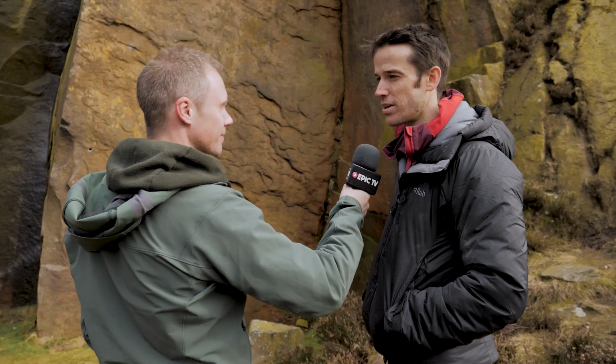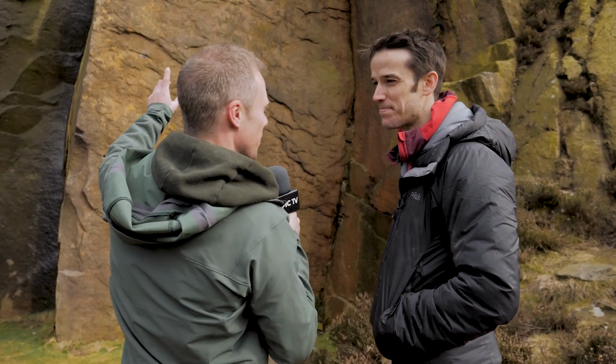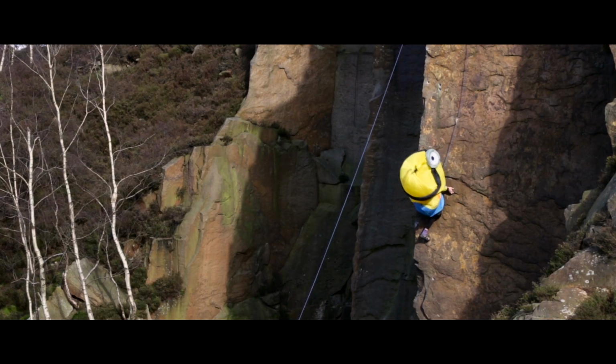It was as if you were trying to climb inside a tent. You had the worst visibility ever. Was there a moment when you're on that top arête and you're looking at potentially a ground fall dressed in a Minion suit? Do you feel a little bit silly at that point?